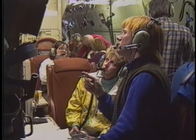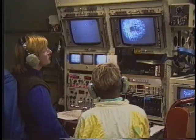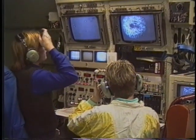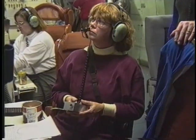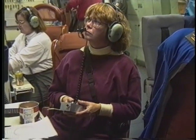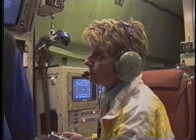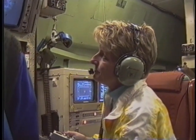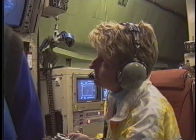These teachers are participants in NASA's Flight Opportunities for Science Teacher Enrichment, the Foster Project, which is designed to educate teachers about all aspects of airborne astronomy, and through them, reach out to students and communities across the nation. Both of the teachers flying on the Kuiper tonight teach at schools in the nearby San Jose Unified School District.